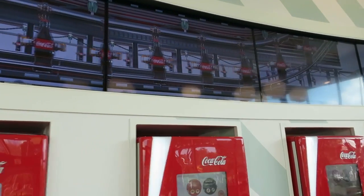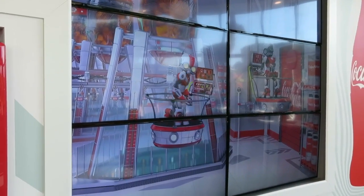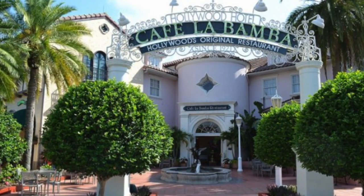Maybe they'll do that down the road, but as of right now, it's just this digital animation, which is still fun, and get your picture taken next to it when their name's up there on the screen, or videotape it like I did. But this is nice. It's air conditioned in here. You can buy the souvenir cups. You can reactivate them for that day, and of course they have the freestyle machines to go ahead and use.